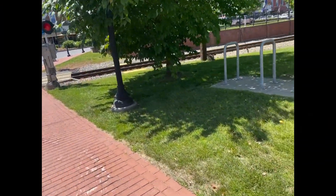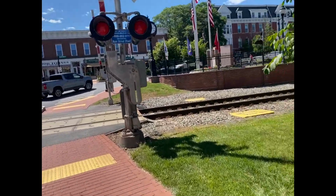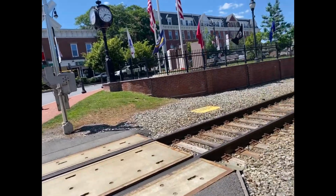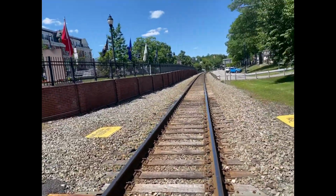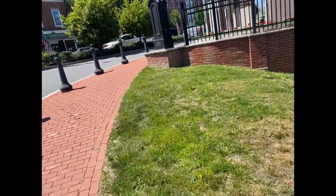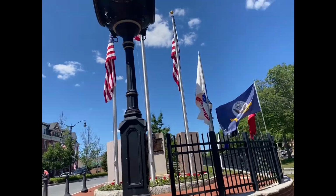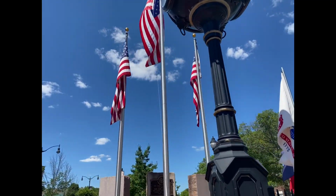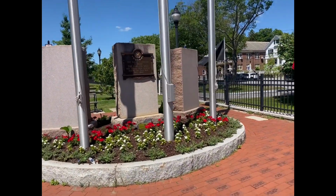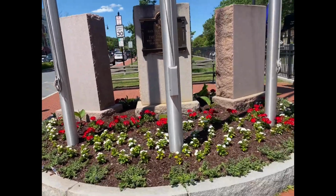Just coming back over this way to see what's downtown and to revisit this memorial. It's so cool. Yeah, we can't forget that. Look at this. So beautiful around here. And this whole memorial is awesome. Says this tablet is erected to honor the Pawling men who served their country during the Civil War, 1861 to 1865.